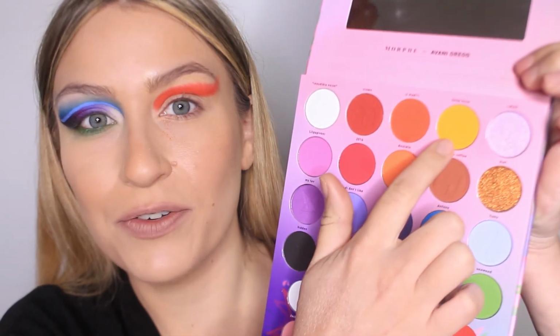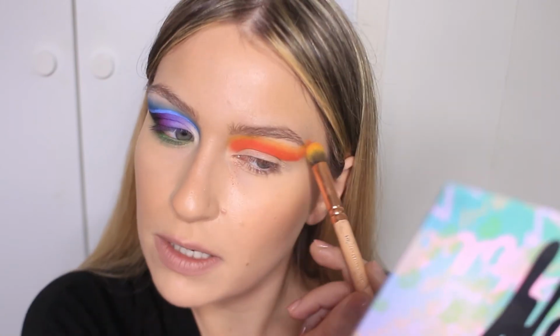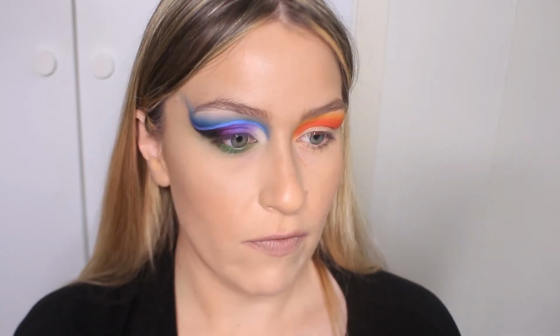Love that. Now I'm gonna blend it out with the yellow shade, so it's called Beep Boop. Okay, the yellow is nice. It's just, I mean, a yellow. Nice and pigmented, not super bright, but it's definitely blending out that orange shade nicely, and we've got a pretty good blend going on. Yes. Sunset vibes. This is gonna be my favorite eye for sure because, as I said, I love warm tones.